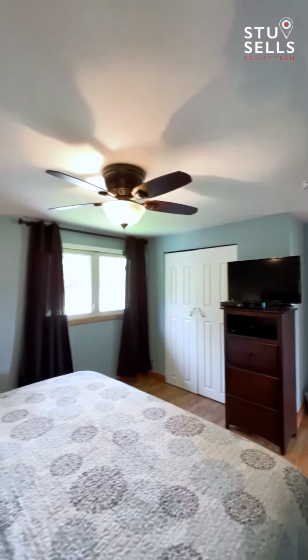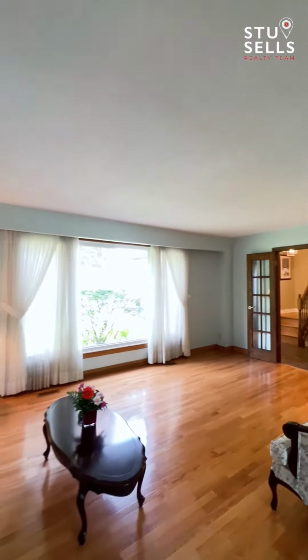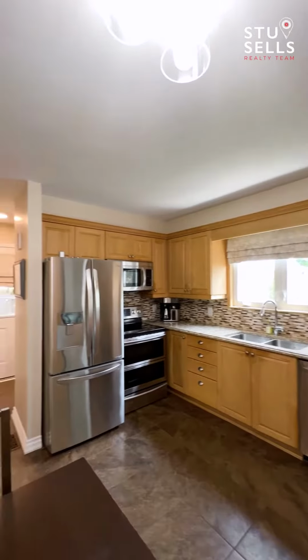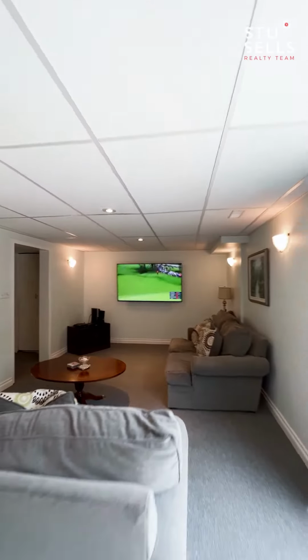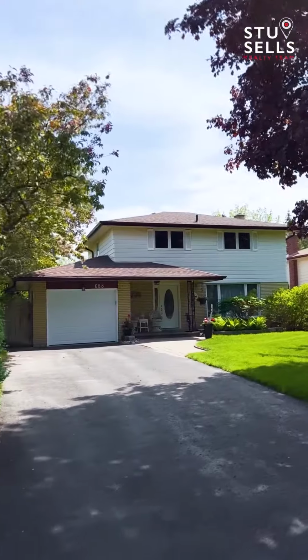We are here in Oshawa. We've got a beautiful family home. 4 bedrooms, detached, stunning hardwood floors on the main floor, brand new kitchen, brand new bathrooms, a great family room with a walkout to this beautiful, beautiful backyard, garage attached, so much space. If you've got a big family, this is the home for you.